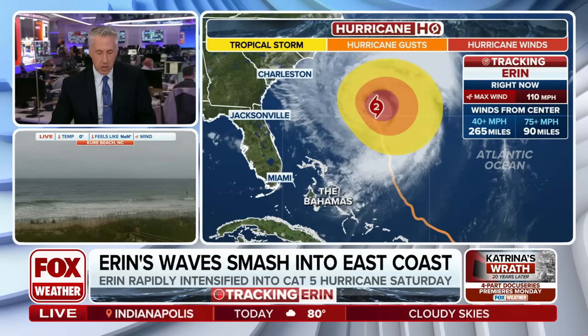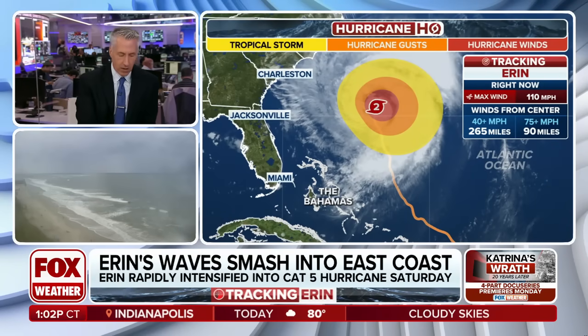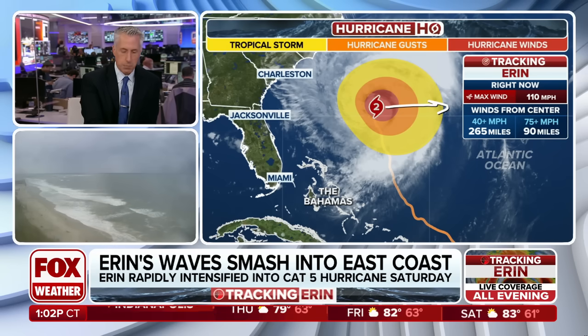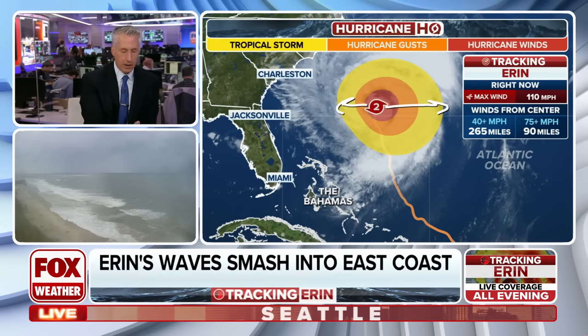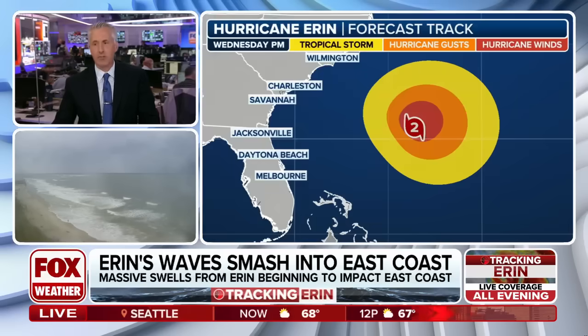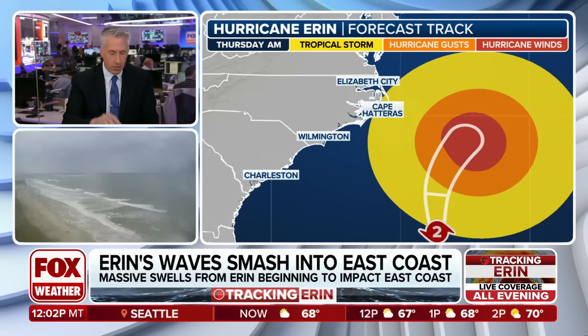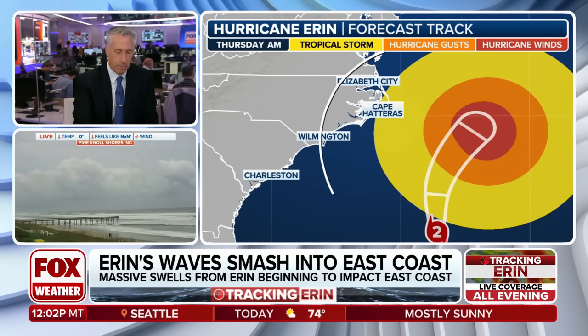as it peaks on up to the upper part of the troposphere. Here's how far out the winds extend, though. Now you're talking about 265 miles out from the center where you have tropical storm force winds. Maybe not quite as much on the eastern flank, but it's still going to brush into the outer banks of North Carolina later on today into the evening hours. This could be underdone as well. That wind field is going to be much bigger than that.